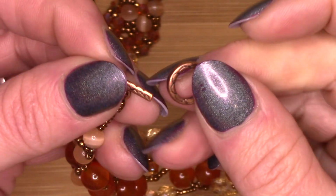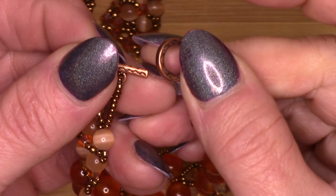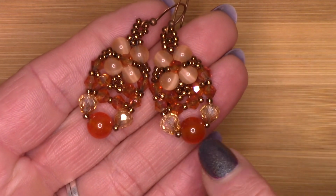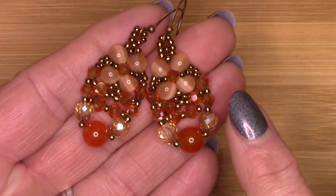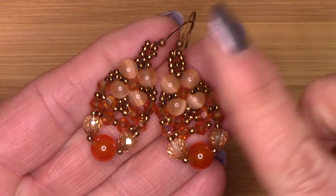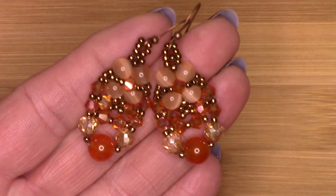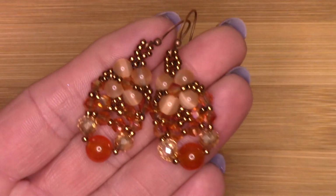For the findings, again, I just used my own antique copper toggle clasps that I had. And of course I had to make a matching set of earrings. So again, the 8mm carnelian, the pear crystal faceted beads, the cat's eye, and the bicones. And then I used my own 11/0 seed beads just to put it all together. And I think they turned out really pretty. And then just added the ear wires.